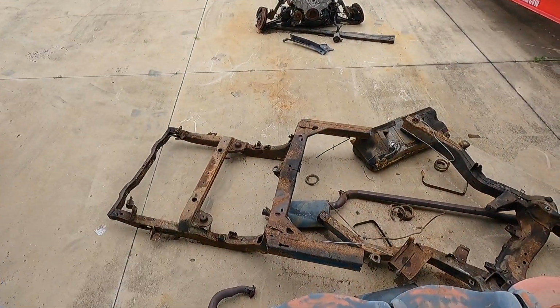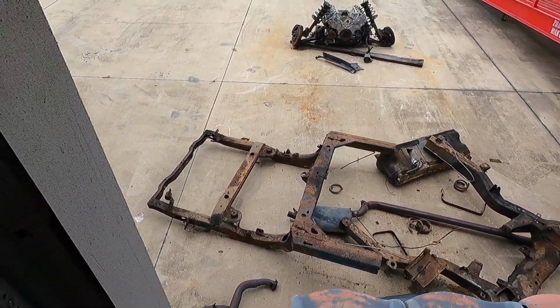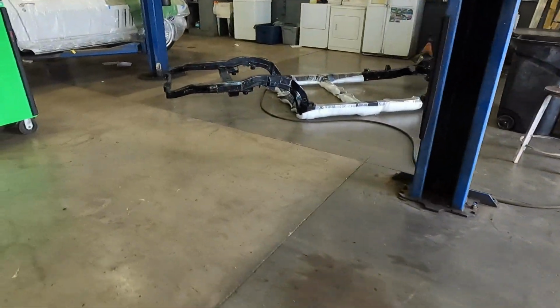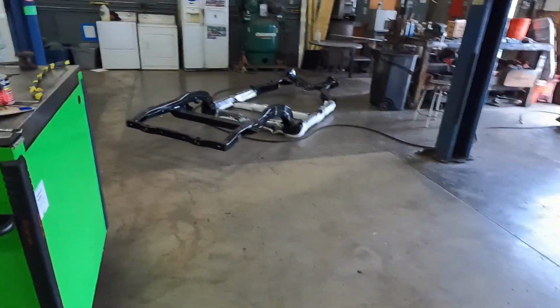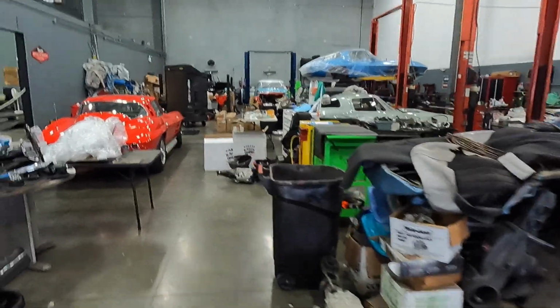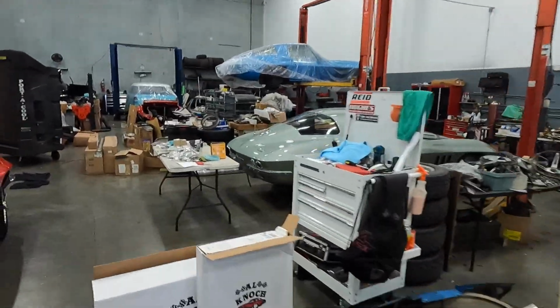Right there. We cut it up and it's ready for the scrappers. So there you go, rest in peace chassis. And we're putting that bad boy in there. On my previous video, I showed you how nice the powder coating came out. So I'm really excited to get that chassis put back together and as a roller underneath the car. That will be this next upcoming week, more than likely.